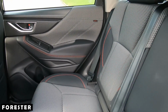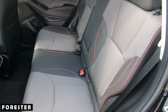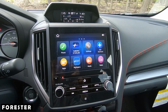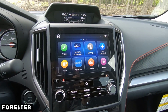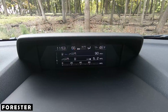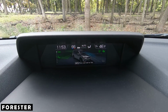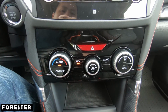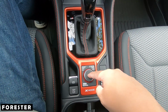Number 4, cabin design. As for seats, the Forester Sport provides good-looking two-tone cloth seats with orange stitching. I like this design a lot. The dash layout also has orange trim pieces and dual screens for the infotainment system. One main one controls all the apps, radio, phones, but some of the information such as outside temperature, inside temperature, trip computer, climate controls have been moved to the top screen. I actually like this dual setup. The Forester's climate control also has physical knobs and buttons as well. The shifter area leading to a big X mode selector also looks really nice.